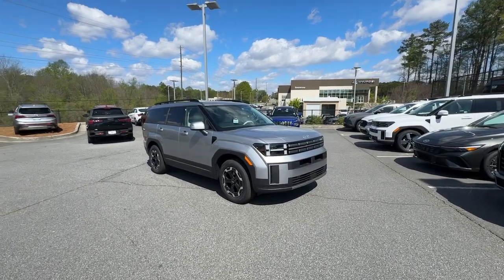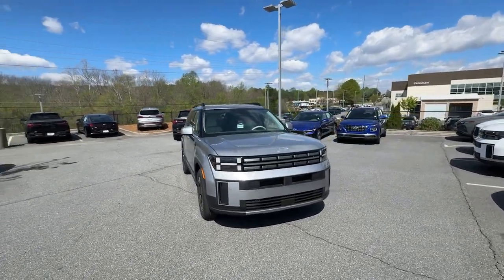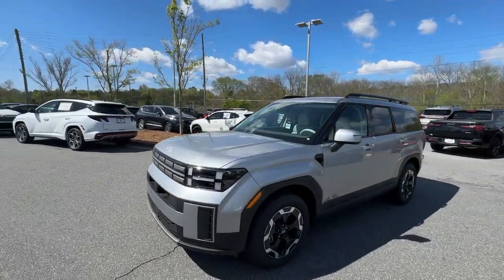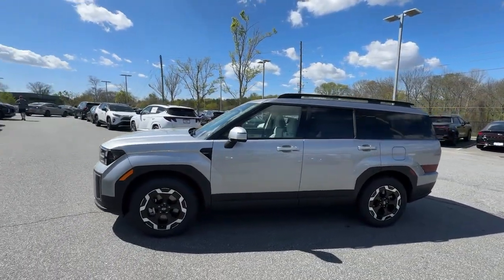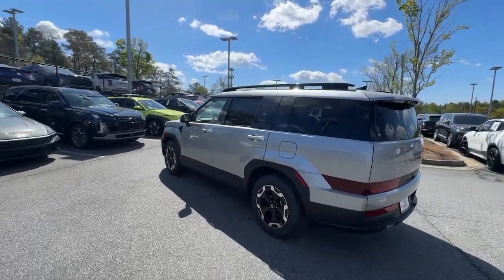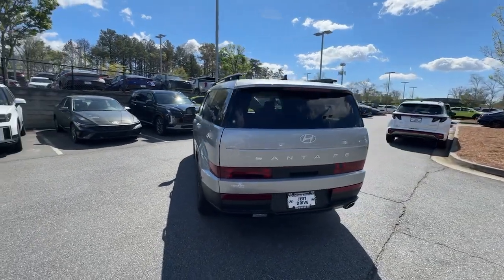Here is a wonderful 2024 Hyundai Santa Fe. Relax and enjoy the road trip in this convenient, well-equipped Santa Fe. Crossover versatility, striking looks, the latest infotainment and safety tech, and a spacious, comfortable cabin are yours in this stylish, family-focused SUV.